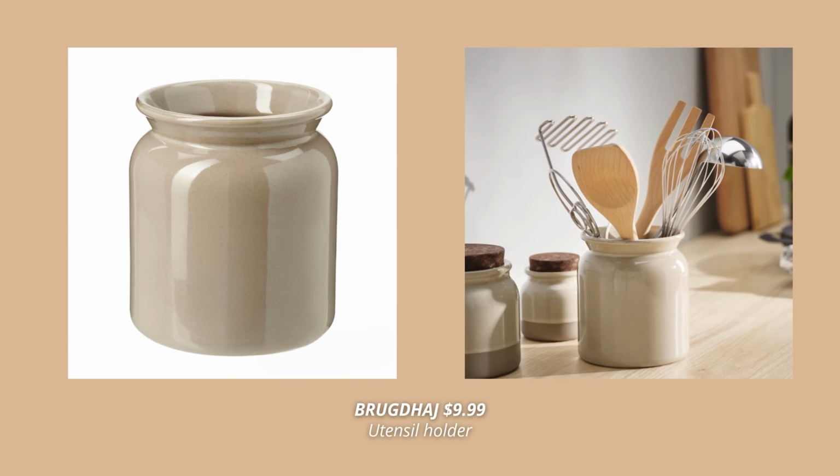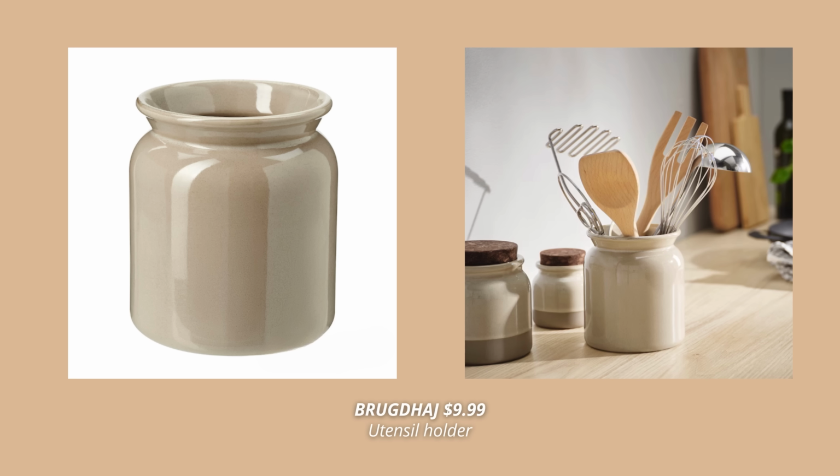The next new IKEA find under $10 just had to be this beautiful Utensils Holder. This rustic stoneware beauty comes at $9.99, yet with its beautiful glazed surface, it brings a handcrafted charm to your kitchen.